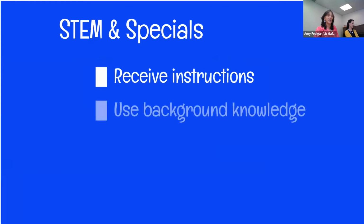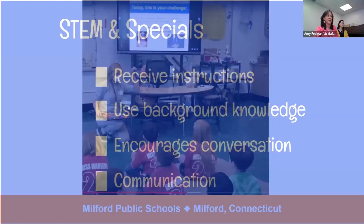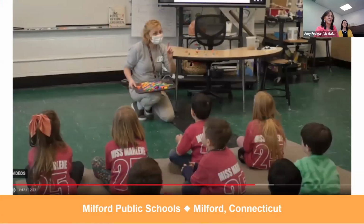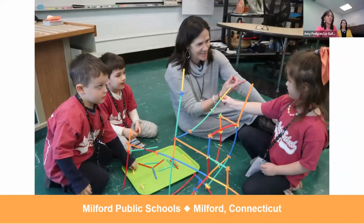We in Milford are very lucky that we have fantastic specialists as well as STEM educators. And what we have done is really started to collaborate with our STEM teachers and specialists. Our teachers are integrating this in the specials, what's going on in the classrooms. And our hope is that at one point, specialists will start to push into the classrooms and share what they know with our teachers so it can be integrated daily. This is a STEM lab, and these are preschool kids, and they had to build a structure together. They had to be able to hold a dinosaur. And so this was the work between the preschool teacher and the STEM teacher.